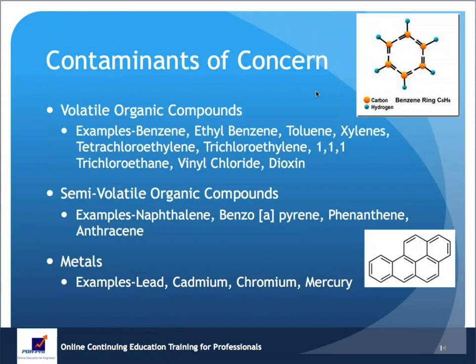Metals, four of the primary metals of concern: lead, cadmium, chromium, and mercury. Lead, you've all heard about what's going on in Flint, Michigan, their lead contamination in water.